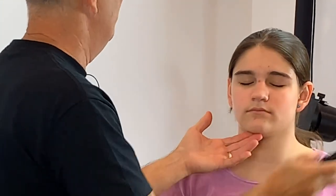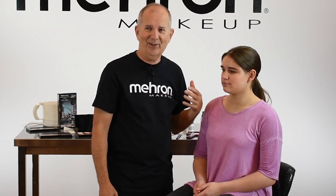You can go ahead and breathe, keep your eyes closed. This now sets up a barrier so the makeup's going to sit right on top of the barrier. It's not going to soak in. So if we were to do a green or a red for a troll or a witch or something like that, it won't stain. It'll also make it come off easier because it's not bonded to the skin. So that's a great thing if you're going to be doing those shows that require creatures of those colors.